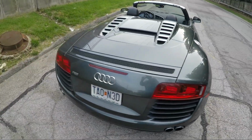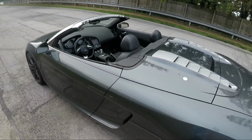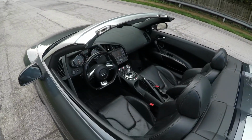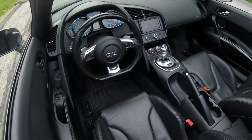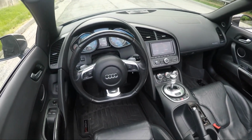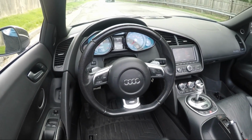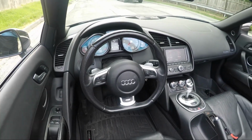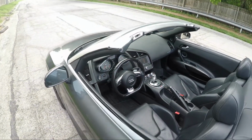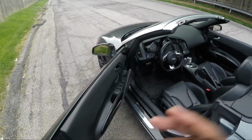Now, I know a lot of people are going to say, well, this car is expensive compared to a C8 Corvette, and that's true, but you're going to see C8 Corvettes everywhere. This thing, you only see it every now and again, once in a blue moon, which is what makes this car special. It's not an everyday car. You don't see it all the time.